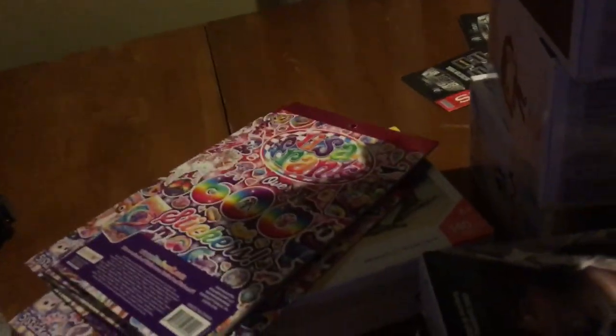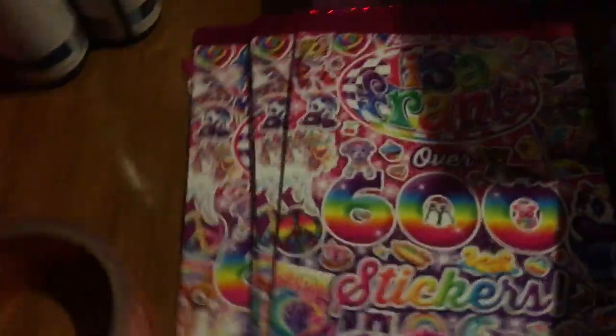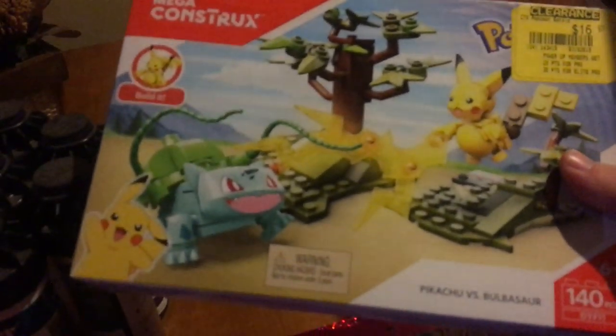This was at Dollar General. This is a Ratatouille brand new sealed game for $9. It sells for over 20. These were like 27 cents Lisa Frank stickers. I got like six of them. They literally only cost 27 cents. This Pokemon Mega Tracks from GameStop, it's got it for 16. It sells for like almost $40 on Amazon. It was the only one they had, because I was going to buy every single one they had because it was really profitable. But that was the only one.